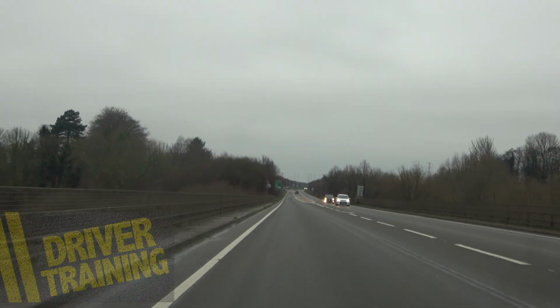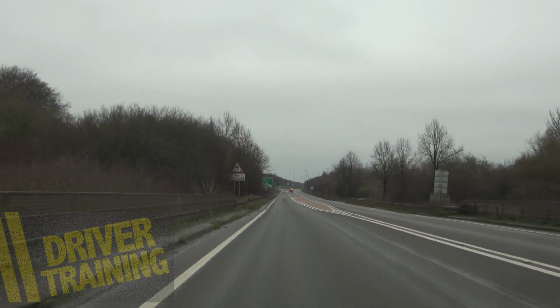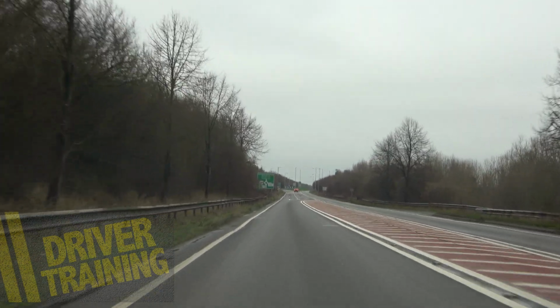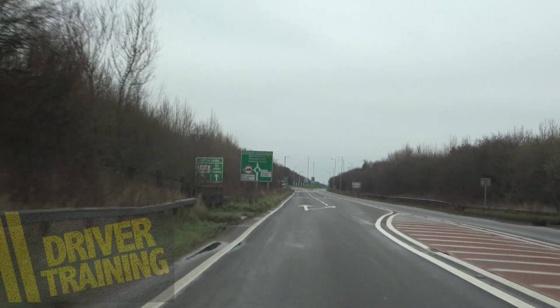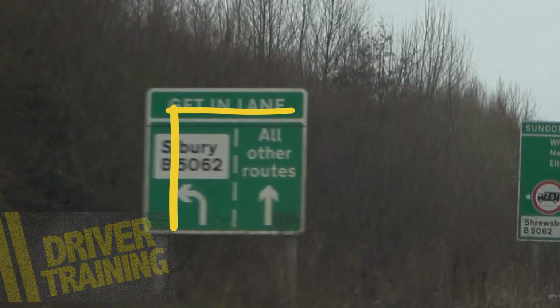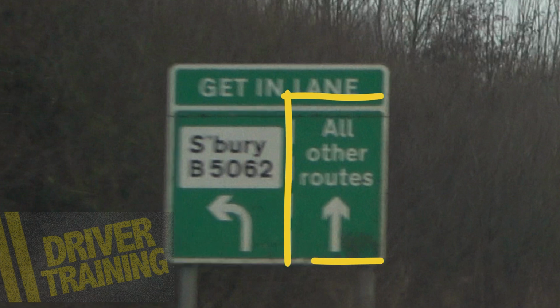As we come down across the bridge, we're looking ahead, we can see the road signs and markings for the roundabout, so we need to know which lane. So the first thing we need to do is look at this first green sign on the left. Now we can see on there it says left lane, Shrewsbury only and 5062, so we know that we need the right hand lane.